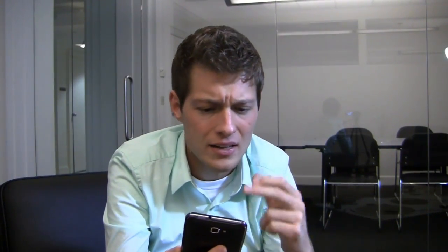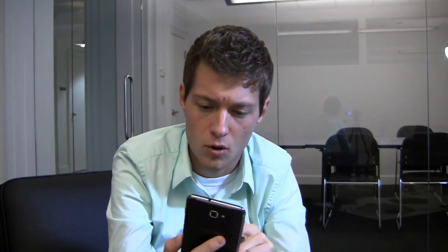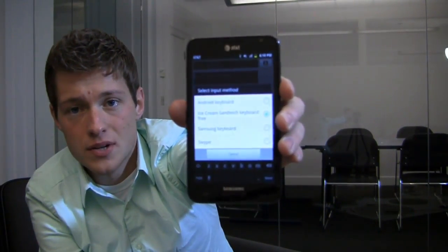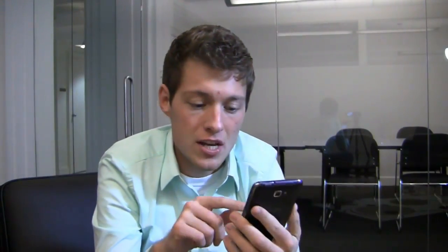And I've downloaded a couple keyboards. I actually don't care for the Samsung keypad. Samsung does a lot of great things. I don't care for their keyboard. I don't think it's the best in the market. But I did download the ice cream sandwich keyboard, and actually on the AT&T version, it comes with the Android keyboard as well, as you can see there. But I've downloaded this ice cream sandwich keyboard for free from the Android market, and of course Samsung's, if you do like it, comes pre-installed and then swipe as well.